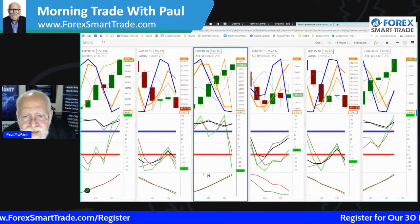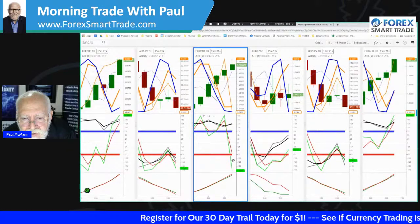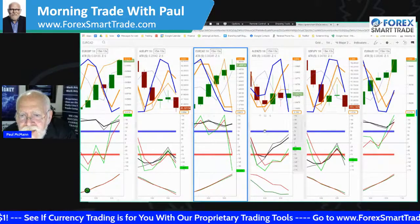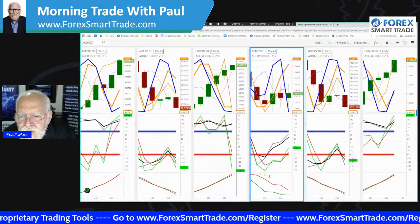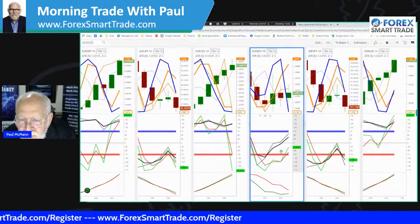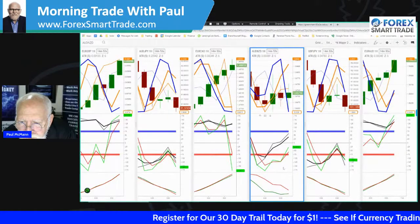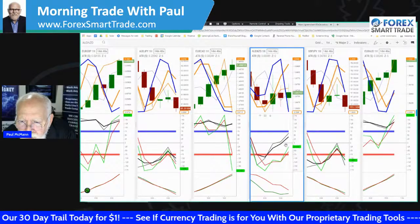Euro Canadian. We've got disagreement between the miners and the majors, but the majors have run down almost within one candle. They've gone from overbought to oversold. So disagreement. So we're going to pass. Australian New Zealand dollar. We are oversold. And I know the minors are up almost all the way through the channel, but I'm more interested in what the majors are doing. So the majors are just entering the channel. They haven't gone quite halfway. I'm okay with it. So everybody's pointing up.